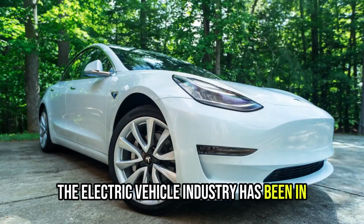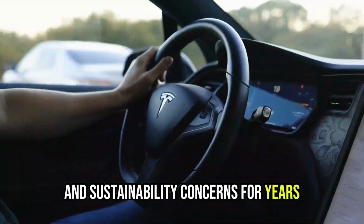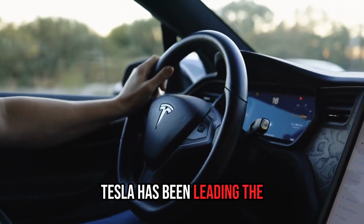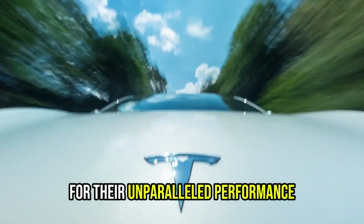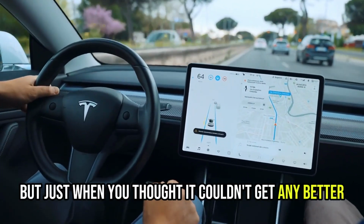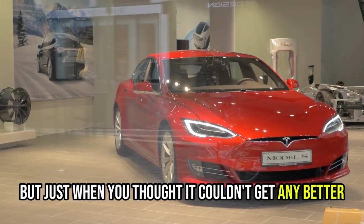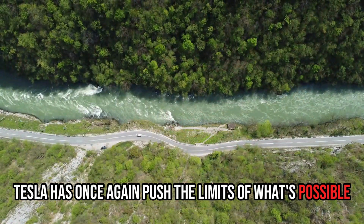The electric vehicle industry has been at the forefront of energy efficiency and sustainability concerns. For years, Tesla has been leading the charge with their revolutionary electric motors, which have been praised for their unparalleled performance, longevity, and low maintenance design. But just when you thought it couldn't get any better, Tesla has once again pushed the limits of what's possible.